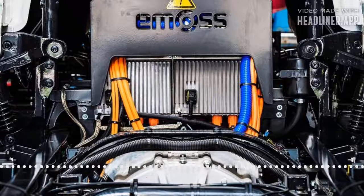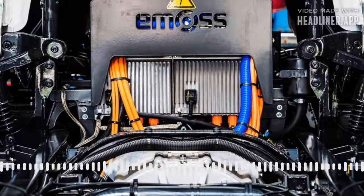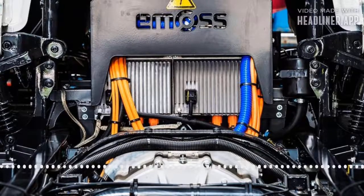You are based in India and Emoss is based in the Netherlands, right? Yeah. So where are you operating? Are you working with vehicles in India or in Europe?